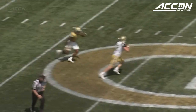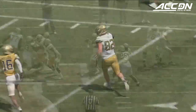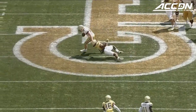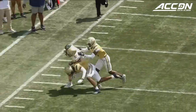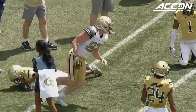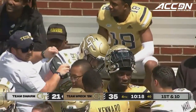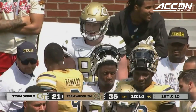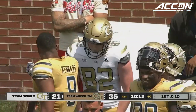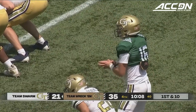And Jackson Long, to me, is an interesting candidate for that tight end position. Here's a kid that comes from football DNA. His dad played, of course, with me at Florida State and played for the Tennessee Titans. He was a tough tight end coming out of high school in Hendersonville, Tennessee. He didn't find his way at Texas A&M, so he comes to Georgia Tech, and I think he's got an opportunity to be a contributor to this ball club.